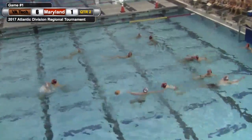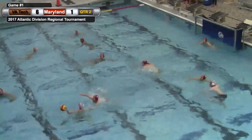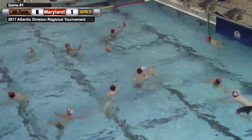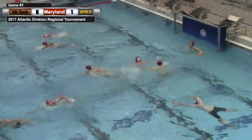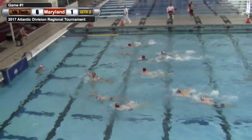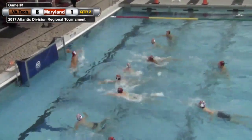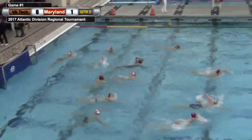Virginia Tech and Maryland have 3 games this season that have been counted on the score sheet because Washington and Lee had to be a forfeited game for each team because the Generals were unable to participate. Now going right to left is Virginia Tech a couple minutes into this quarter, and that one is off the crossbar. Saved by the Maryland keeper.